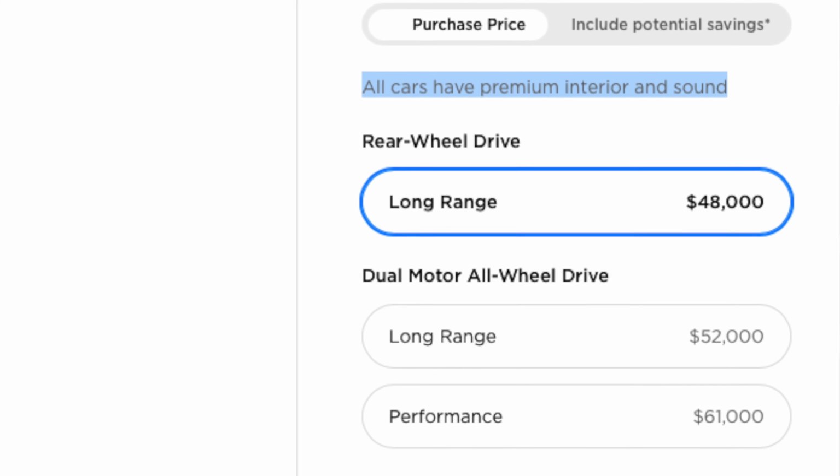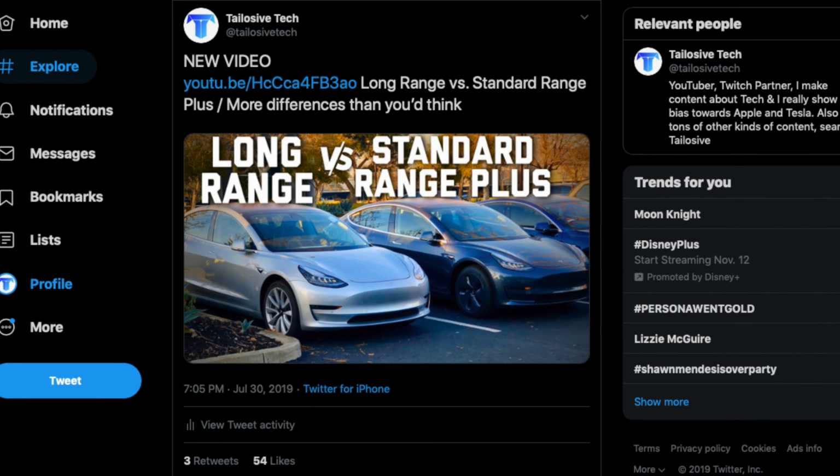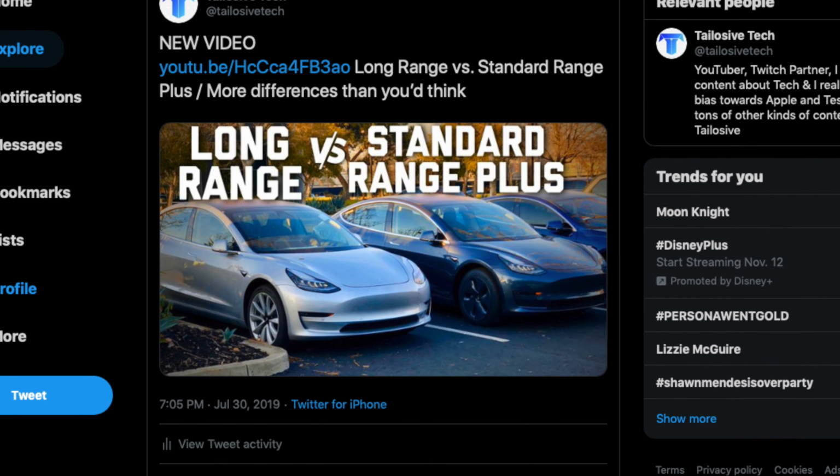So on the Model 3, if you go with Standard Range Plus, you get partial premium interior where they take out a bunch of things to annoy you. Right now, that's not on any of the Model Ys. All the ones you can order right now include the premium connectivity features. If you're curious what the difference is between the premium interior and partial premium interior, I went all in depth with that on my Standard Range Plus versus Long Range Model 3 video. So feel free to check that out if you're unsure.